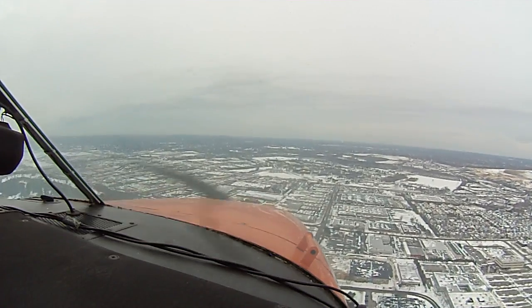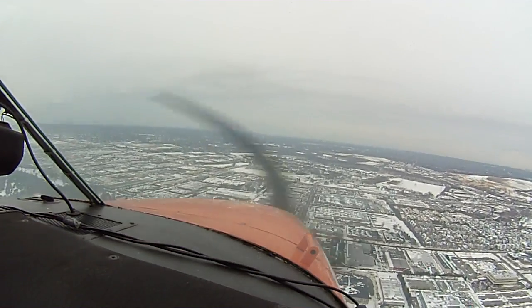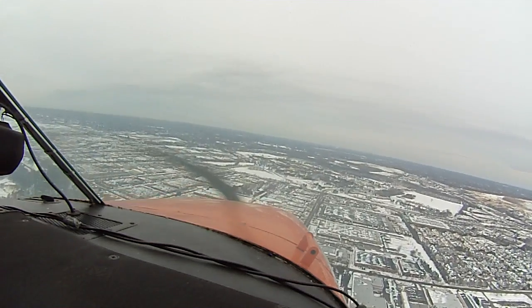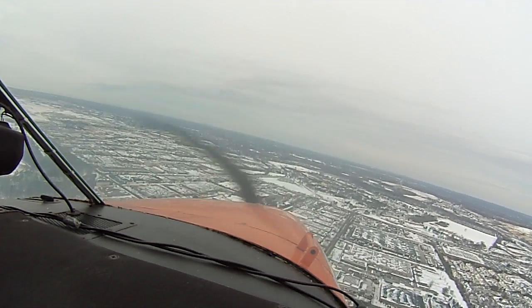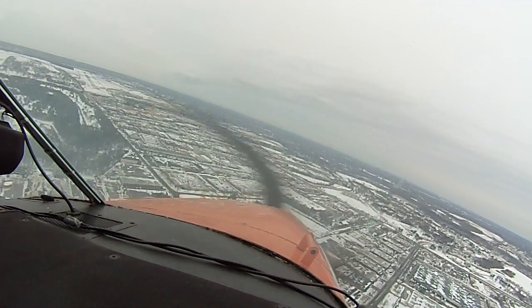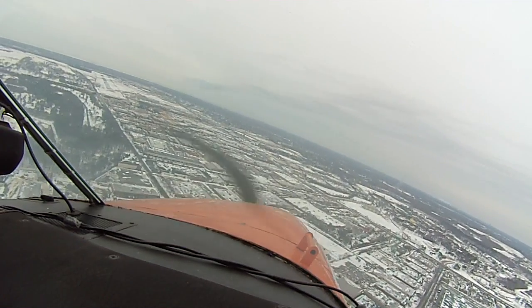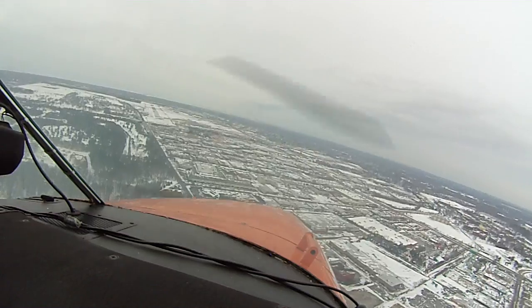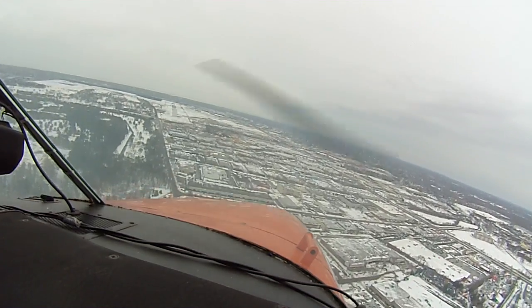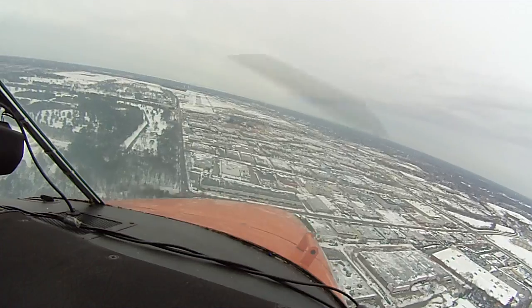What was it when we took off? 24? It wasn't as much of a crosswind too. It was 210 or 220, gusting to 24. Yep. Now it's 230. Picked up. Yeah, 230 at 19, and it's gusting to 33. Ouch. Yep. That's going to be a fun ride.